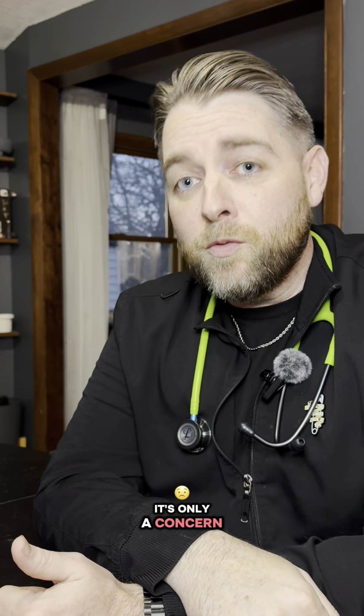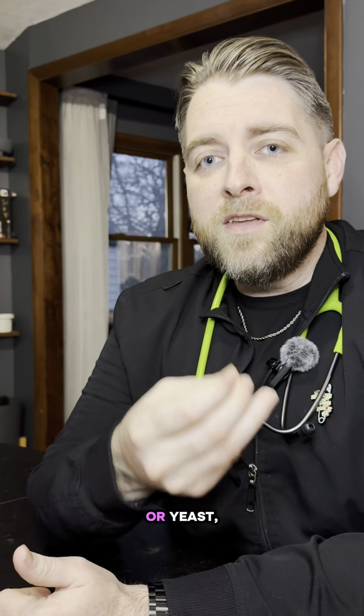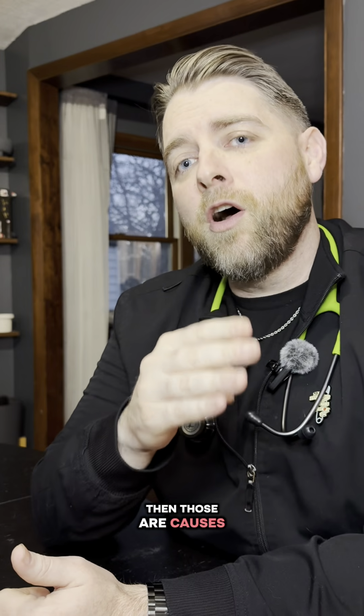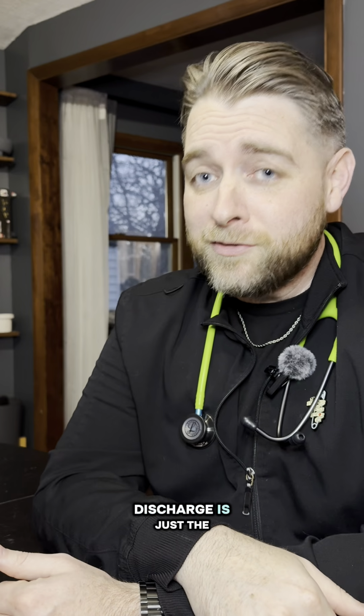It's only a concern when it's abnormal for you, when there is an extreme or strong odor or yeast, or there's an itchy type feeling or burning. Then those are causes for concern where you should get checked out. But normal, healthy vaginal discharge is just the vagina doing its job.